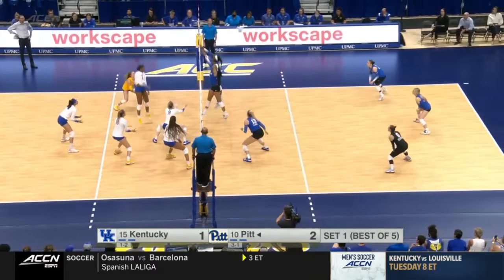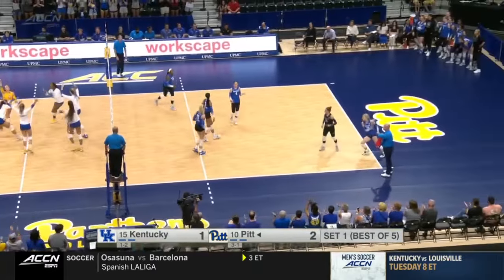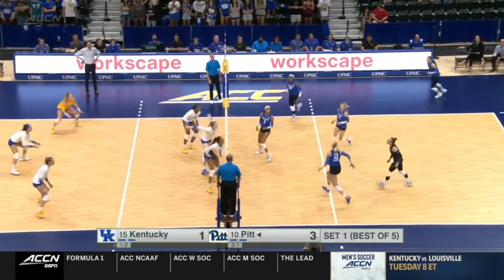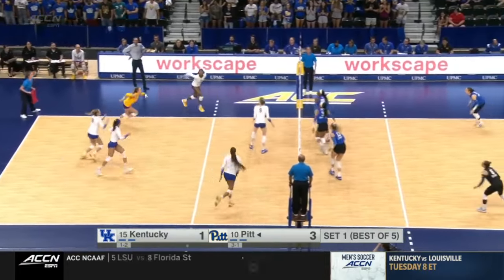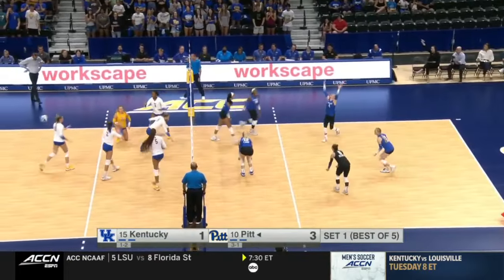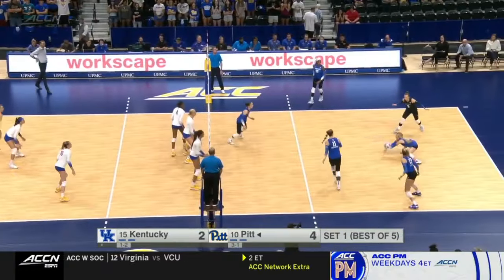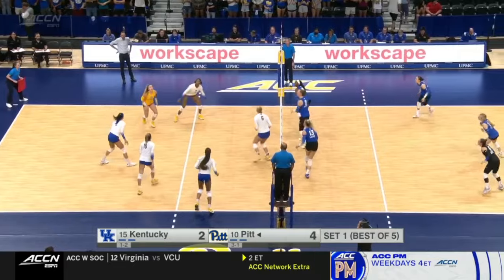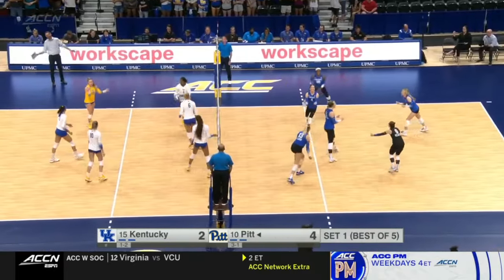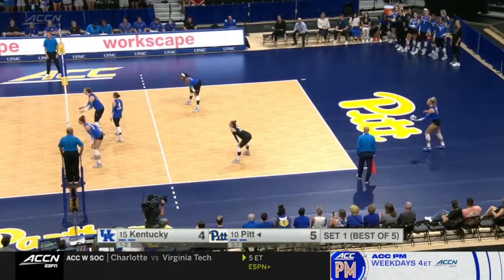Stafford inside. She'll get her second kill. Third, off balance the Kentucky offense. Dig by Clicka. Oh, that ball is stopped. And exciting digs too, fun to watch. Quick, another dig, standing in with her helmet on. That was Rachel Fairbanks.